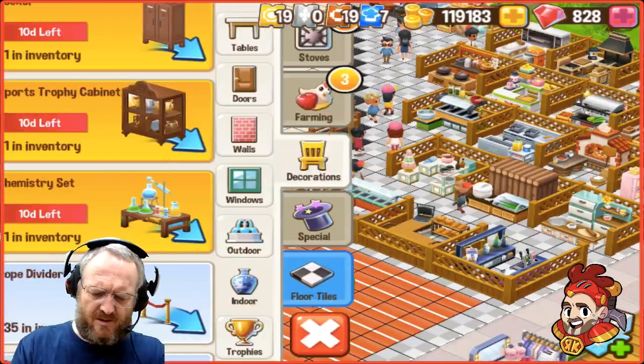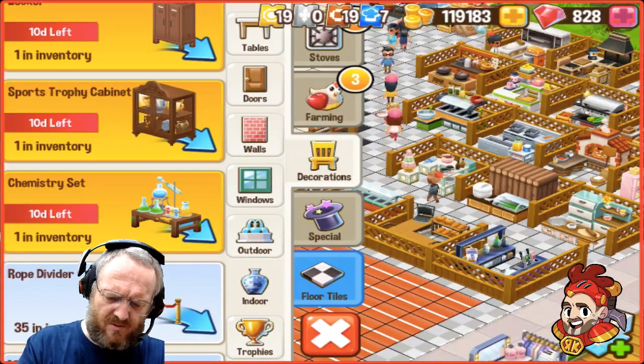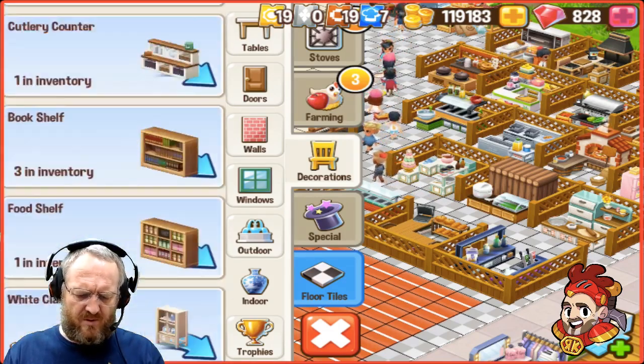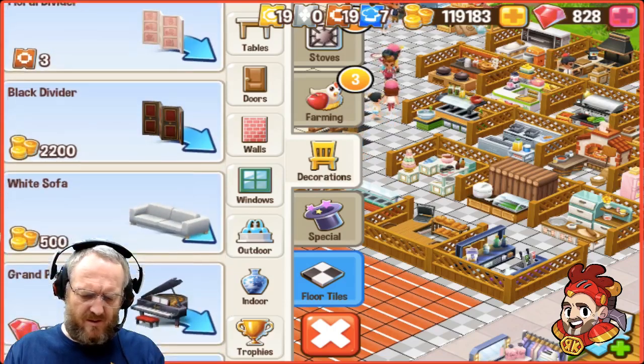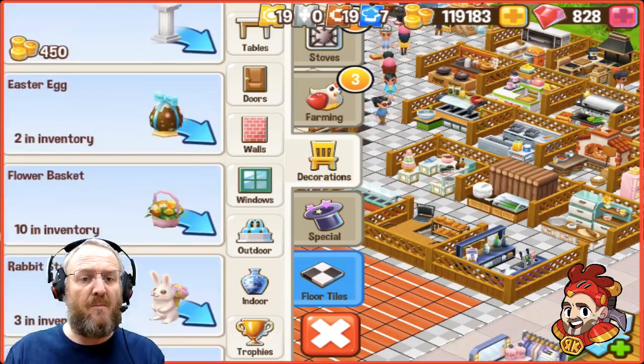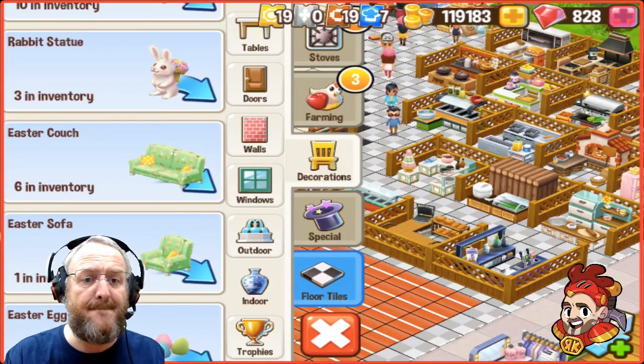But other pieces, so tables indoors, let's have a look. So if I put a table there or a chair, that would give me the impression that the items on top are being used. That might just work.